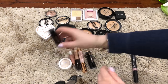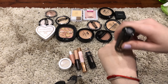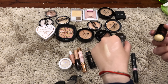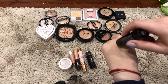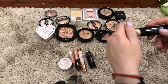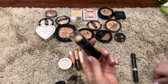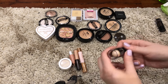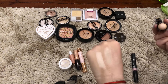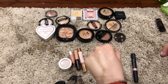Yeah, this one I got recently and I did in the dollar haul. It's really pretty, like look at that. But the issue is when I put it on my skin, it took all my foundation off. So I'm gonna try this one more time. And if I can't figure it out, I'll give it away. Same thing happened here. These are a dollar, by the way, you guys. So, yeah.